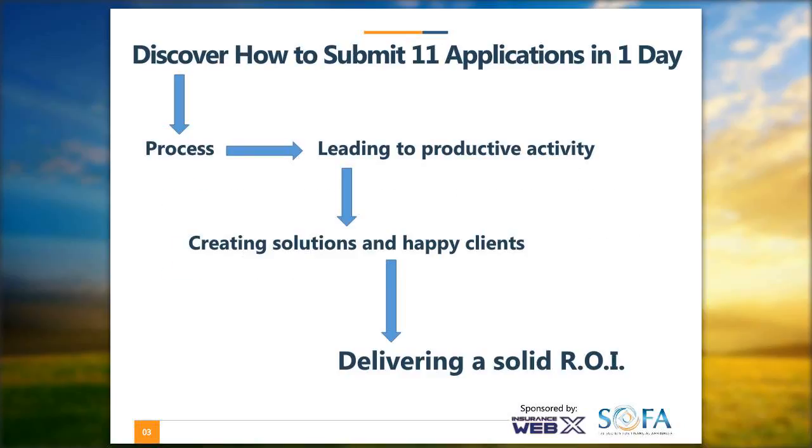How in the world did I ever on one particular day create 11 purchases, 11 transactions, all applications, all with money that had to be processed? Well, it wasn't some once in a blue moon thing, which it might be for you at this point in your career, or maybe you can't even imagine yourself doing it. Well, you should, because if you watch this process, I think you'll see how this works.